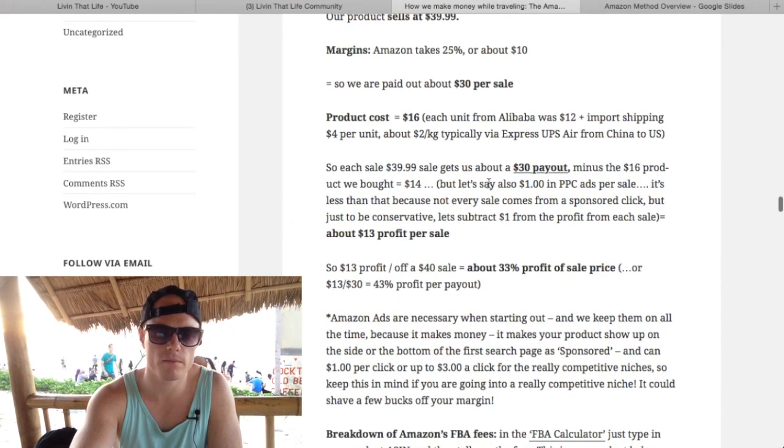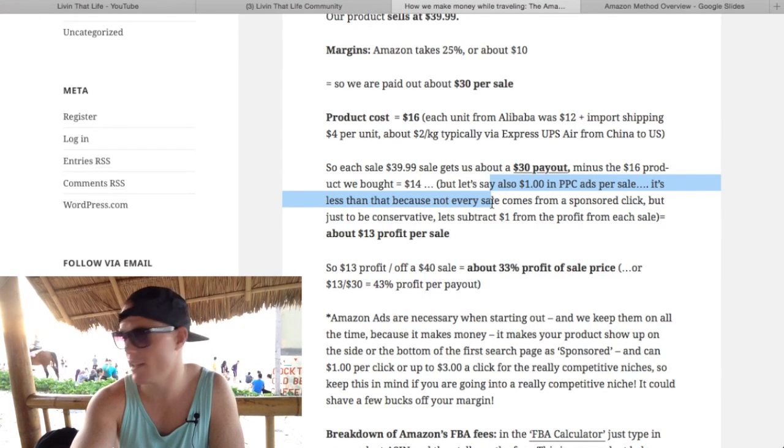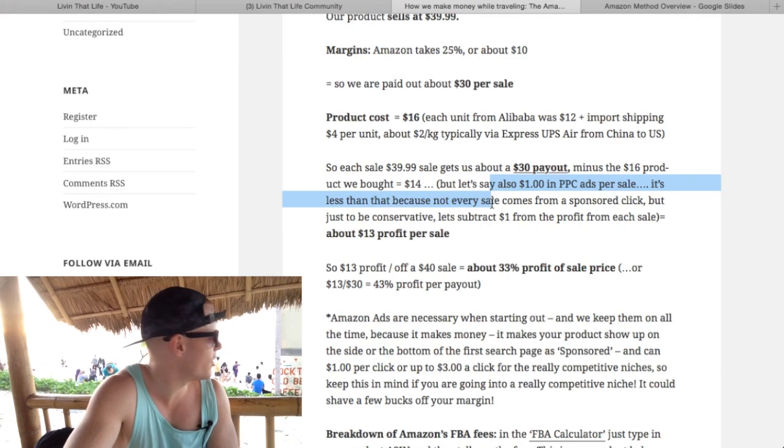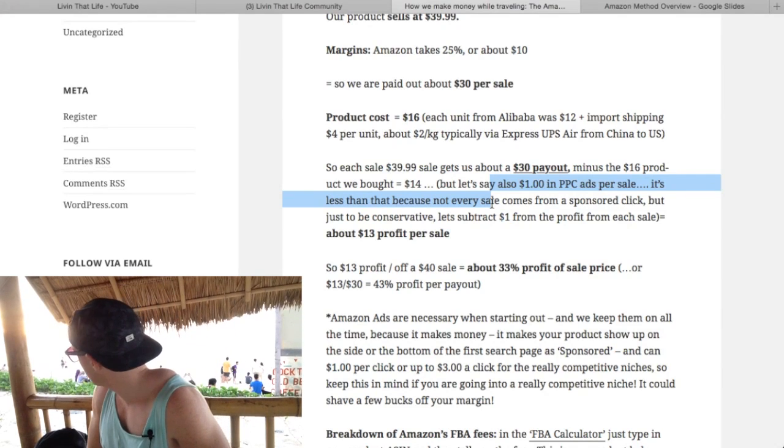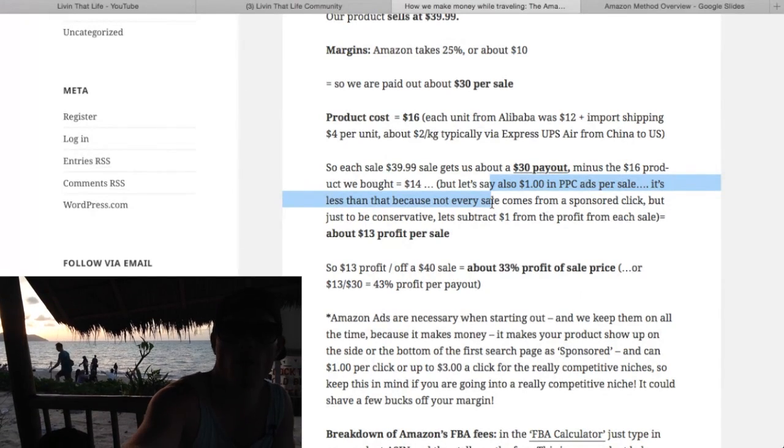But let's say $1 per click if we're using PPC, which is always on as the horses continue to go by. They got a lot of horses. And damn, that's a beautiful sunset right there. Let's check that out. Whoa.